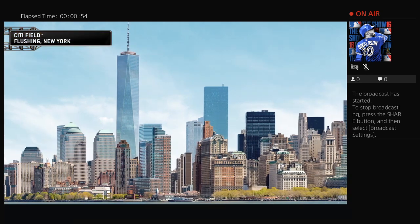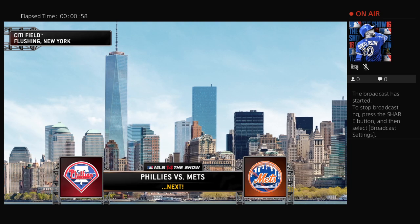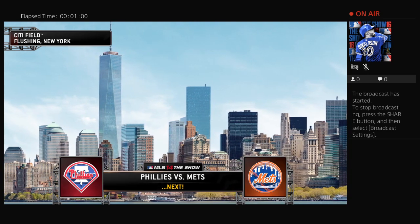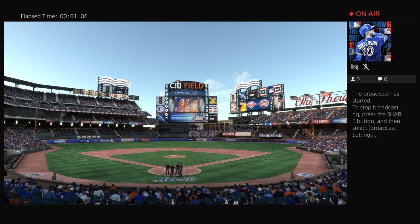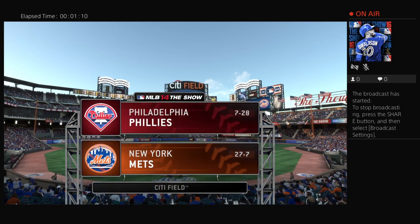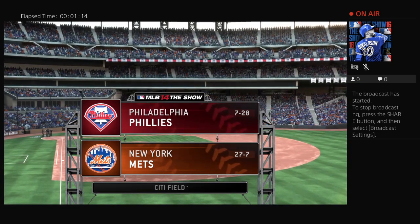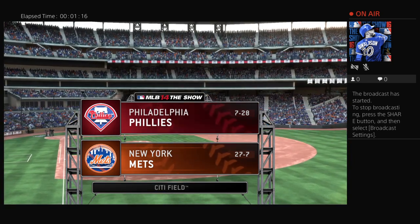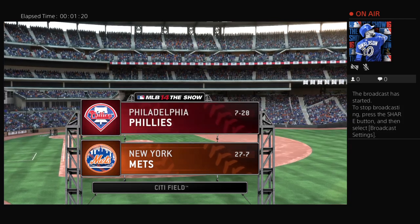A skyline there of lower Manhattan on a gorgeous day for baseball at Citi Field. Should be a good one. Phillies and Mets coming up next. Now from the borough of Queens in Flushing, New York, MLB The Show has baseball from beautiful Citi Field. Tonight, the opener of a 3-game series between the Philadelphia Phillies and the East-leading New York Mets.